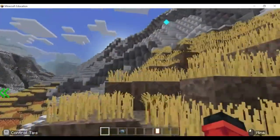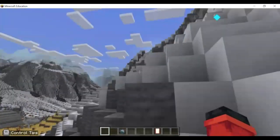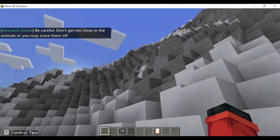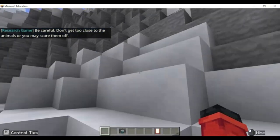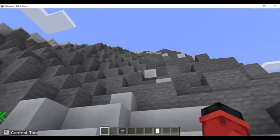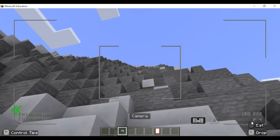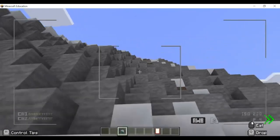I've got lots of climbing to do here. Yes. I don't think I can climb as well as those goats. Maybe it's a goat we're going to find, do you reckon? Oh, don't get too close. There's something up there. And this ice, it's very slippy. It's a job to climb. I can see something right up there. Is that an eagle's nest, do you think? It might be the chicks in the nest. It could be. I can't quite get close enough.